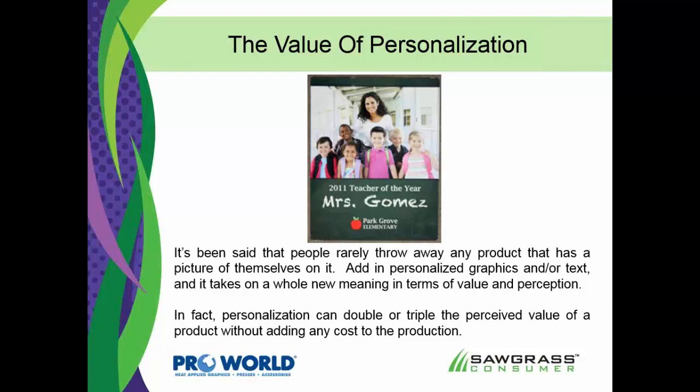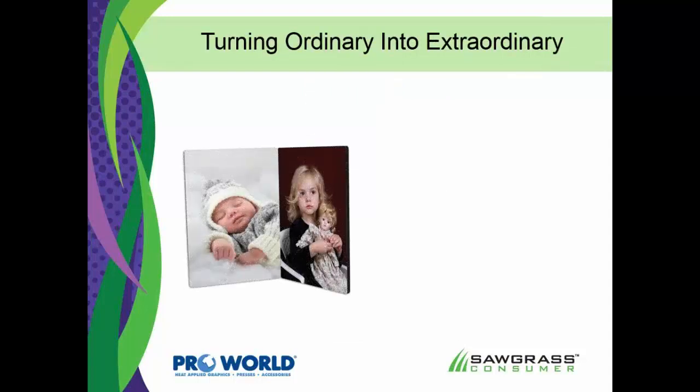And she can look back at that years from now and recapture that moment, remember those kids. Those kids could look at it and remember a very important moment in their life as well. So anytime we can start putting pictures in there, we do increase that perceived value. Pictures are a great way to personalize something. Over and over again within sublimation, we want to turn ordinary into extraordinary. Keep in mind that we can make money with ordinary, but we get better margins at extraordinary, and sometimes the extraordinary doesn't cost more than the ordinary.